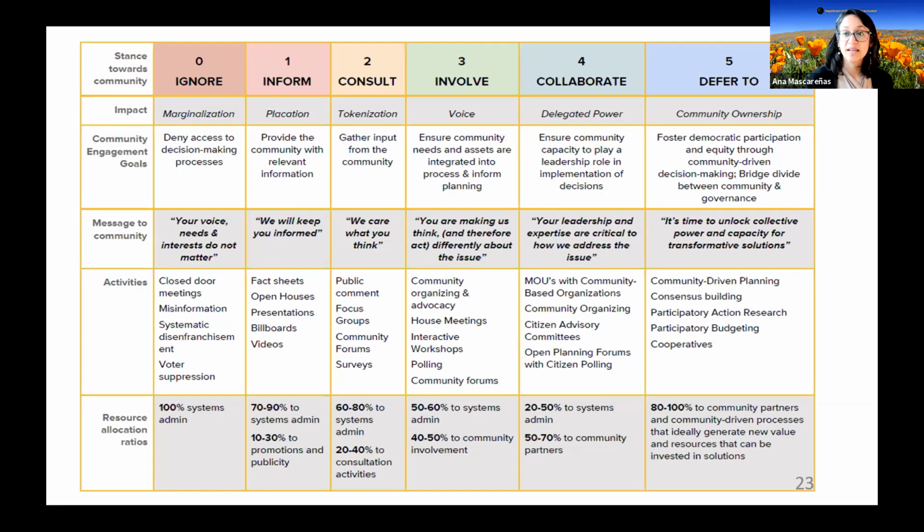Because if we say that we're going to collaborate with community partners, and especially in environmental justice communities, what we really mean is we're just going to inform them, that could be very disingenuous and harmful to relationships about community engagement.